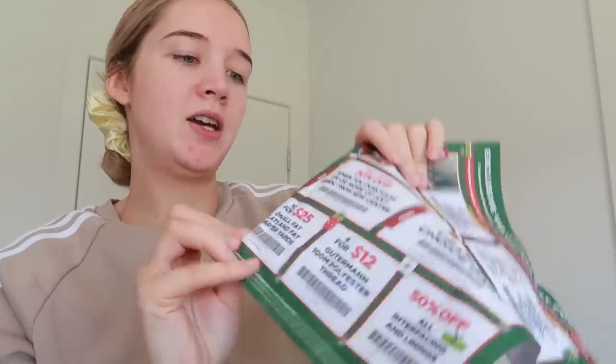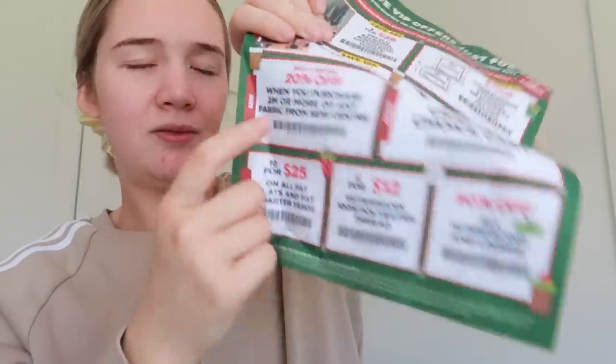Oh yeah, and that's the coupon. And it wasn't even that coupon actually. I used a different coupon. I used the one which is 20% off everything. I got it in my emails. So it worked out well for me.